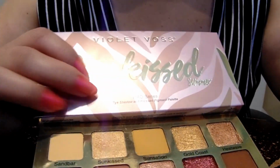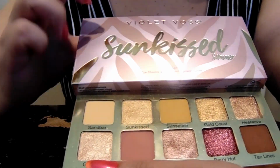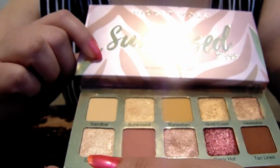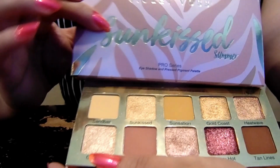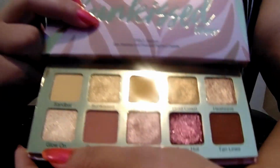I'm willing to try Violet Voss again to see if maybe there's another shade range, another palette that might be for me. But if you see a Violet Voss palette, especially on sale at your local TJ Maxx or Marshalls, again, this was almost $40, definitely grab it. Give it a try. This is definitely a palette that might work for you.